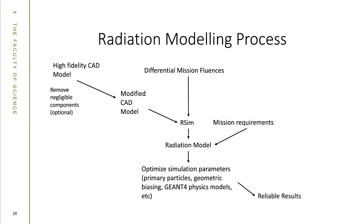So once you've imported your CAD model into RSIM, you would need to import your differential mission fluences, or the radiation environment which your satellite is going to be subjected to. Then the next thing you need to look at is your mission requirements. What are the susceptibilities of your hardware? What variables do you need to model and set up your RSIM radiation model accordingly? And the next step is to optimize the simulation parameters in order to achieve low errors and minimal computational power requirements, and hence in the end, achieve reliable results.